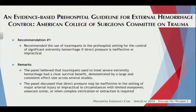Then the panel looked at everything as a group of senior people. They believe that tourniquets used to treat extremity hemorrhage have a clear survival benefit, demonstrated by large and consistent effect sizes in several studies. But that's all military studies. There are a lot of studies from the military showing that tourniquets work and save lives, but as we're going to look at, that might not necessarily be the same case with civilians.